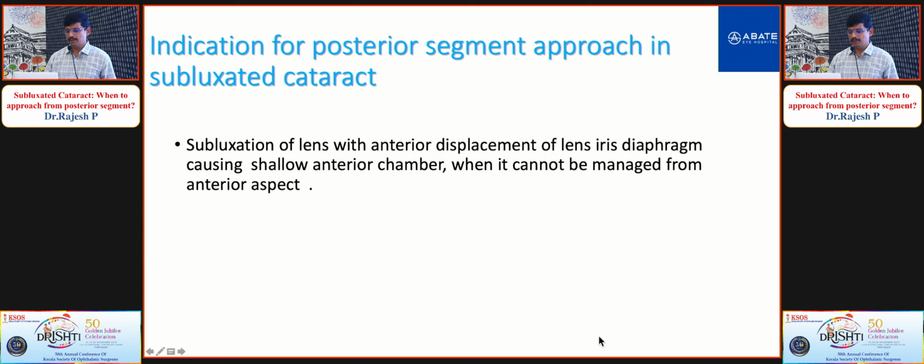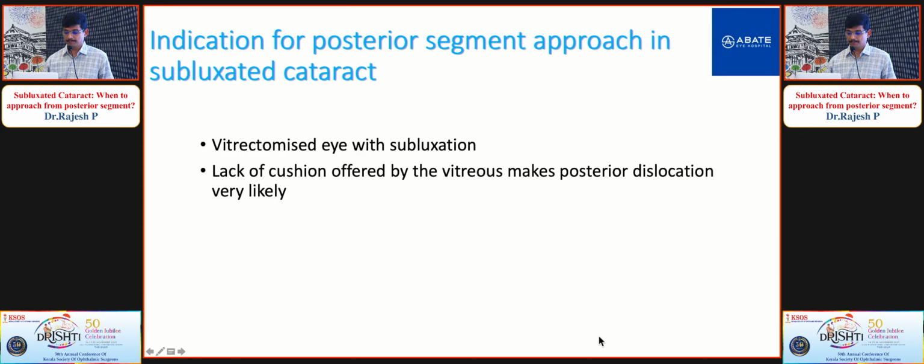Then probably there is another situation where the lens is subluxated, dislocated or subluxated anteriorly, so that the entire lens-iris diaphragm is pushed forward. There is hardly any space in the anterior chamber. Already there is a lens-corneal adhesion or peripheral iris-corneal adhesion, where it is difficult to manipulate from the anterior segment. That could be another situation where you can manage it from the posterior segment.